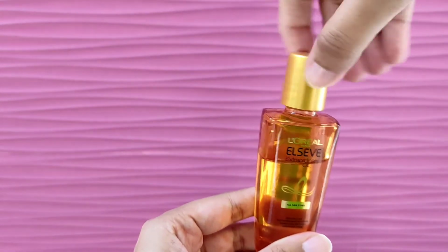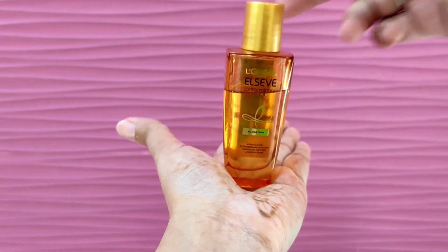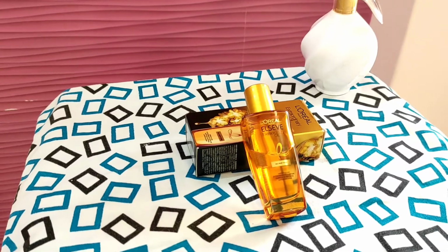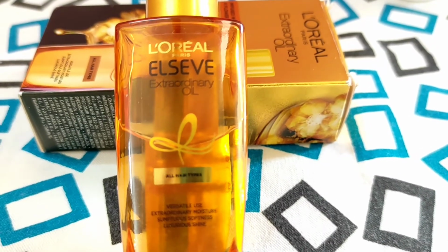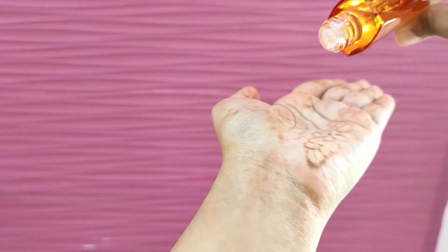As you can see from the bottle how much of this I have used, it says about the fact that I like the product. It is suitable for all hair types. It is easy to dispense the product and also control the amount that you want to dispense at one time.